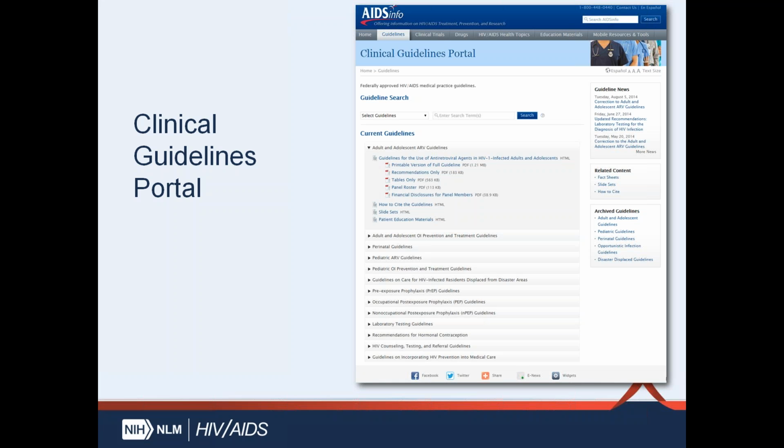We also have information on what we call released content, which is supplemental information on the guidelines, such as fact sheets, and slide sets in case you want to use them in a presentation for yourself instead of having to go through and comment. There's already pre-created content right there. We also offer past guidelines in what we call the archive guidelines section. So let's take a look.